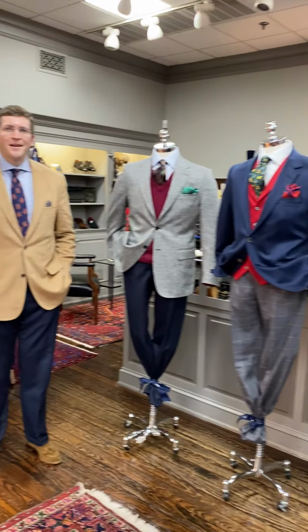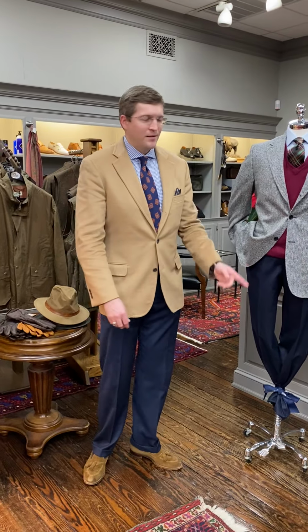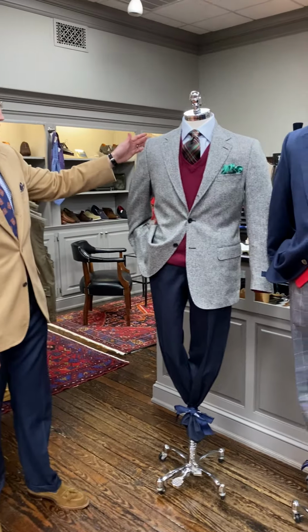Today we're going to talk about our dress window, and to get us started, I'll introduce Jay. Happy Wednesday, everybody. Let's take a look at our first mannequin in the window.